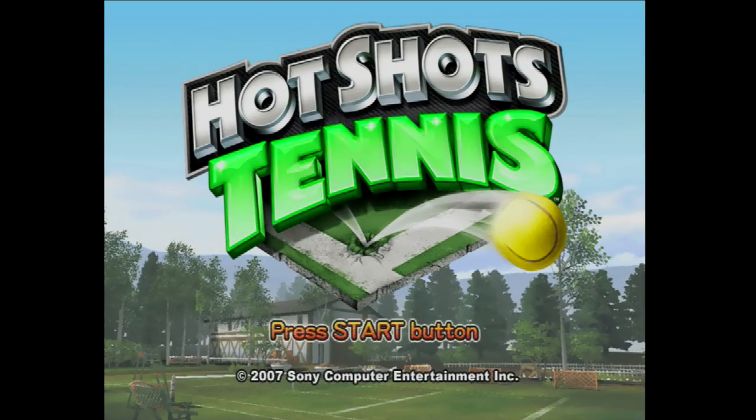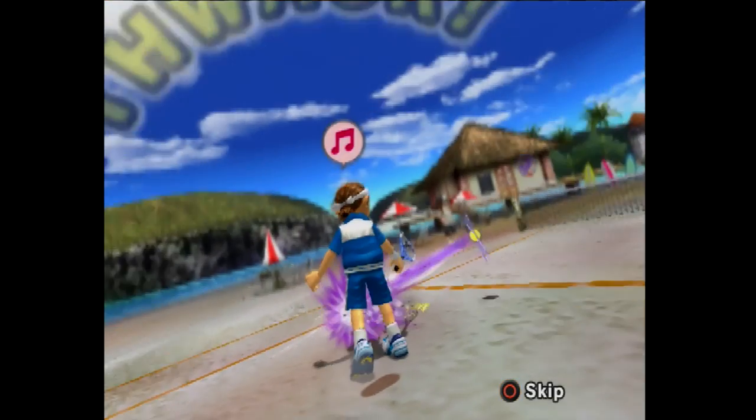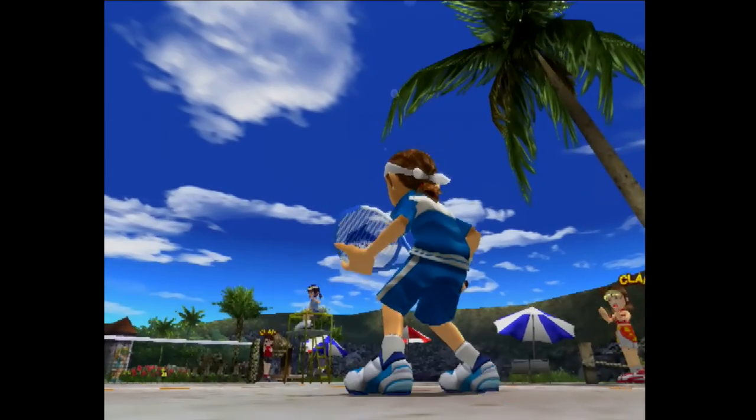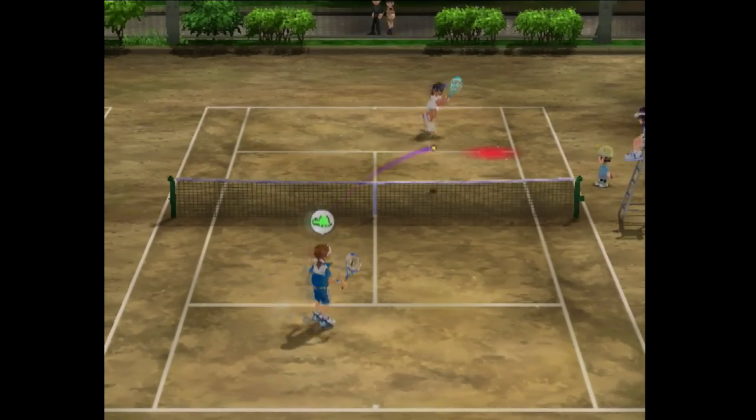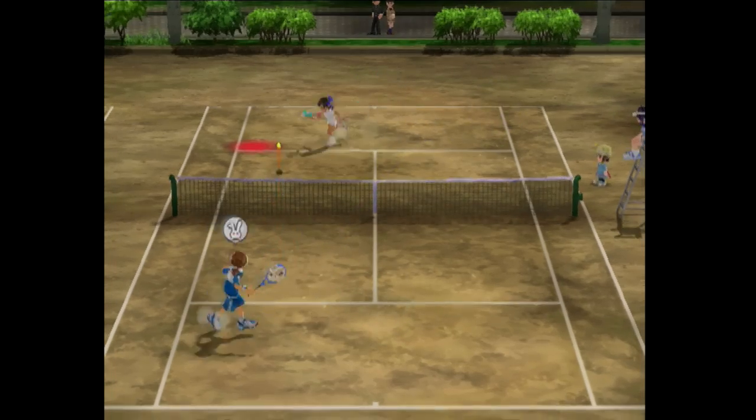Next in the Hotshot series is Hotshots Tennis. Unlike the golf game, which has many entries for each Sony system, Hotshots Tennis only has two. One on the PS2 and one on the PSP. I'm not sure why, as this is a fun game as well, although it feels a bit more bland.